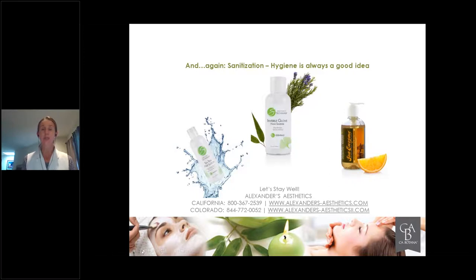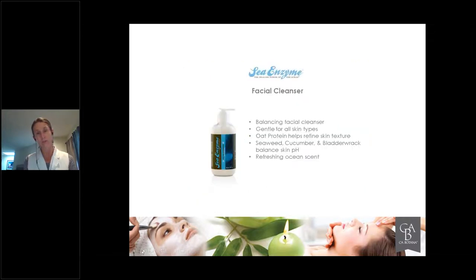Sea enzymes, so the seaweed citrus hand and body wash, it's not just a regular hand and body wash. It actually takes care of the cells of the skin. If we're not focused on the results that we're getting from the products, why use it? We need to make sure that what we are using not only helps our skin, but helps our clients meet their goals and takes care of their skin and the community at large too.